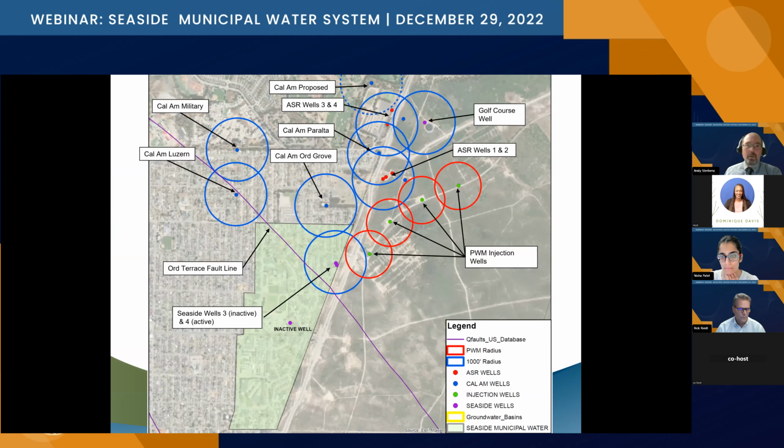So we say we want to be 1,000 feet from all these production wells. Well, all of these blue circles show you where there are existing municipal water production wells. And you can see that most of these wells are already in residential neighborhoods. Most of these wells are owned by CalAm. The one owned by Seaside is here. The city had an older well down here next to MLK School, just on here for reference.